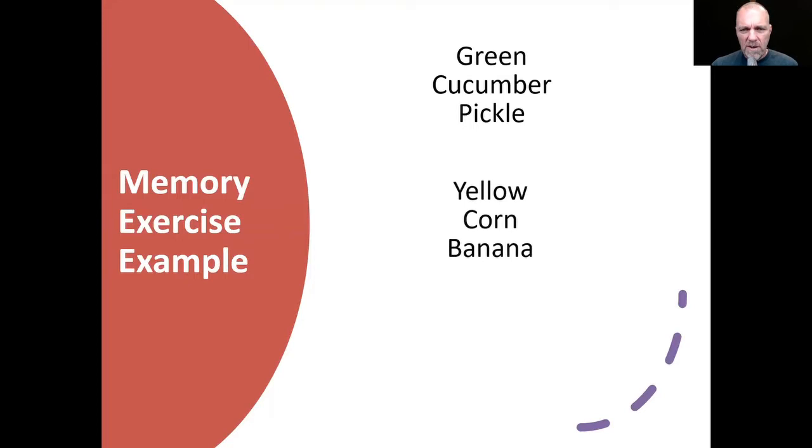The first thing we're going to start with might seem a little odd, maybe even ridiculous to some. But we're going to play this little game, and it's going to come up throughout the 45 minutes today. All right? I want you to look at these groups of 3 words. I want you to memorize them. So this is a memory exercise example. Our first group of 3: green, cucumber, pickle. Well, cucumbers are usually green, and you can make pickles out of cucumbers. There's a relationship there.